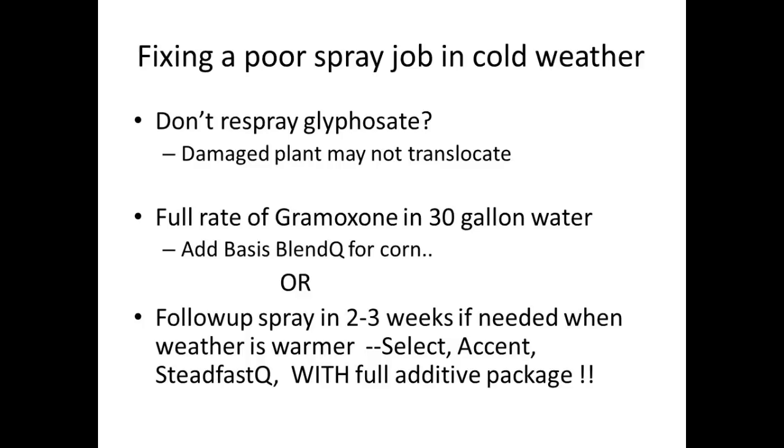If you've got a problem and you sprayed with glyphosate and you didn't kill it, you're going to come back and spray it with glyphosate, right? No. If you screwed up in a cold weather situation and you had a dark period come in, what you don't realize is that when that dark period comes in, the glyphosate that's there stops the translocation sites. So the second spray of glyphosate may not translocate at all through the plant.